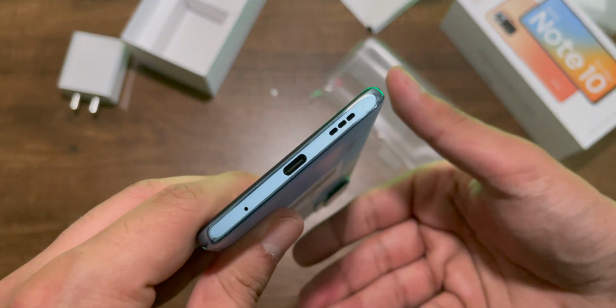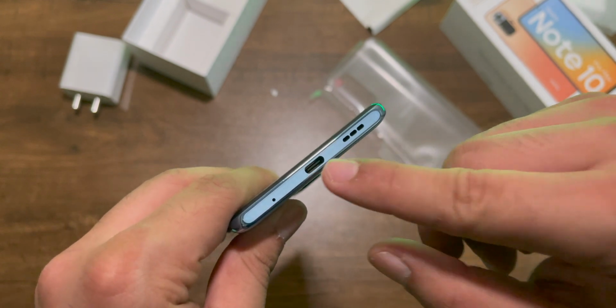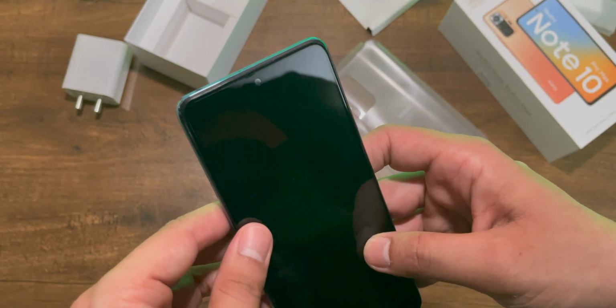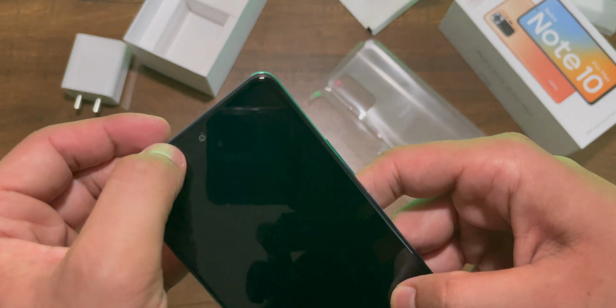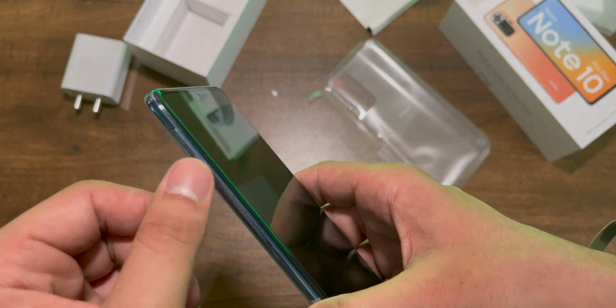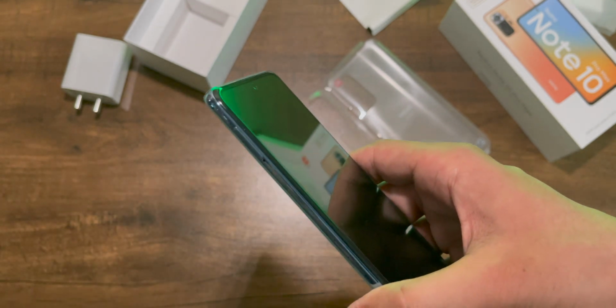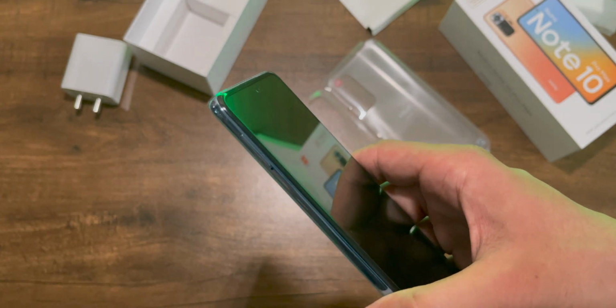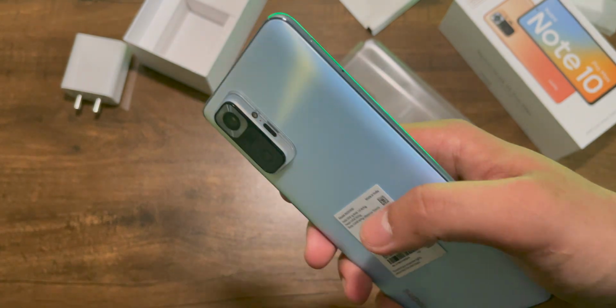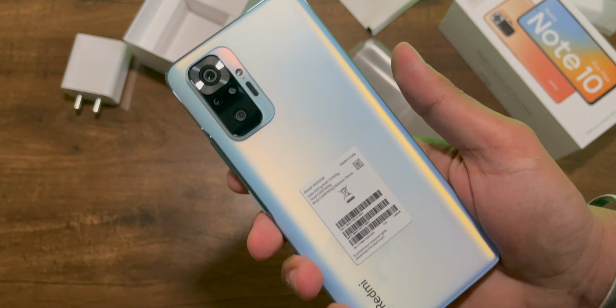So coming down to the phone, you get the USB-C charging port along with the speaker setup. The speaker setup is a stereo speaker setup, and on the top also you get a set of speakers, and on the side you have a SIM ejector tray, and in this SIM ejector tray you can insert both the SIM cards and the memory card at the same time. So it's a triple SIM slot in this device.